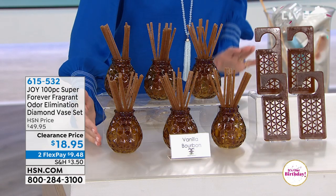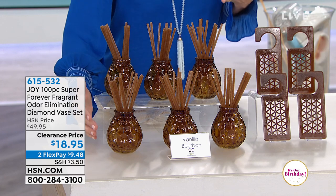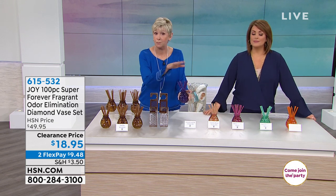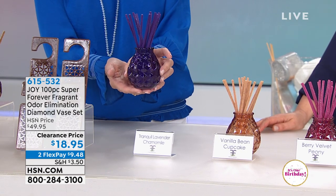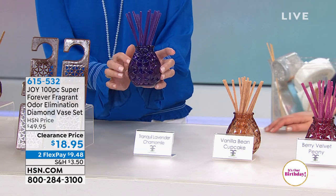So right in front of me, we've got the vanilla bourbon. Look at that, gorgeous. It's a caramel color and the scent is absolutely gorgeous. Then in this beautiful purple, remember you're getting all 100 pieces. We just simply have one of each to show you the colors and talk about the fragrances. This is the beautiful tranquil lavender chamomile in that beautiful purple. And remember, you're getting 90 sticks and gorgeous vases.